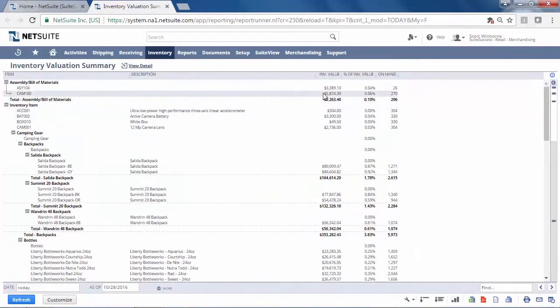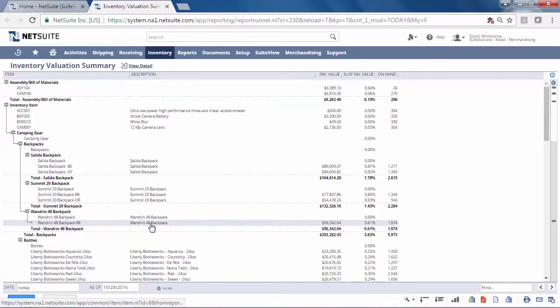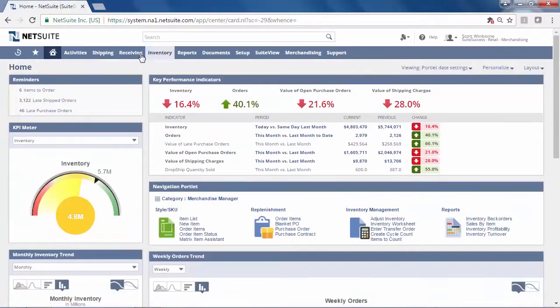where we can view the inventory valuation and on-hand quantities of all items. This report is also drillable, so the user can continue to drill into more granular data with a click of a mouse. Now let's go back to our home dashboard. On this dashboard, our user also has access to different inventory-related functions such as inventory adjustments and cycle counts.